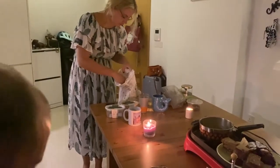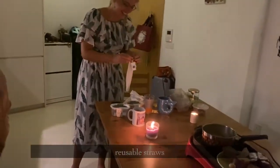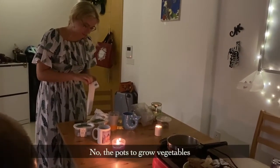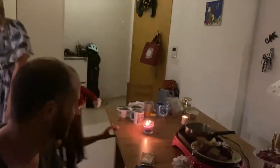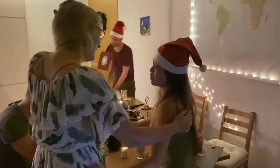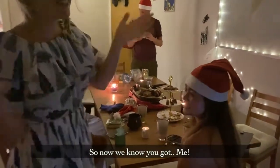And then there's really cool. Oh, is it straws? Yeah. Reusable straws. Perfect. Alright. Way ahead of me. Was it like to grow vegetables or stuff? No. The pots are to grow vegetables. And now I know who got mine. I have to say the seeds didn't arrive on time. Oh. Yeah, I have to send you the seeds. So now we know who he got it from.